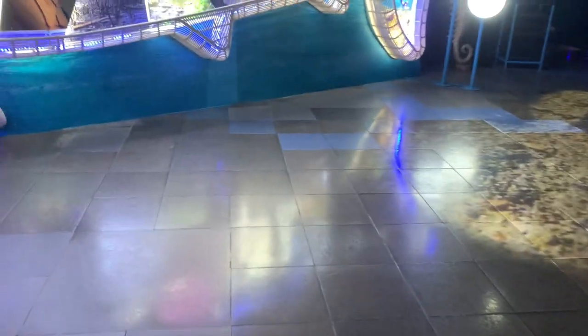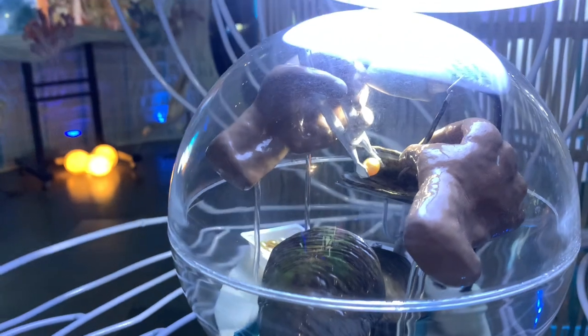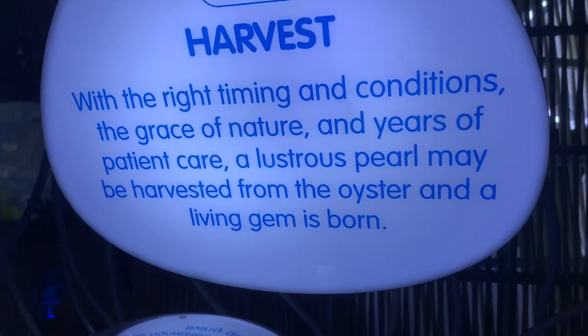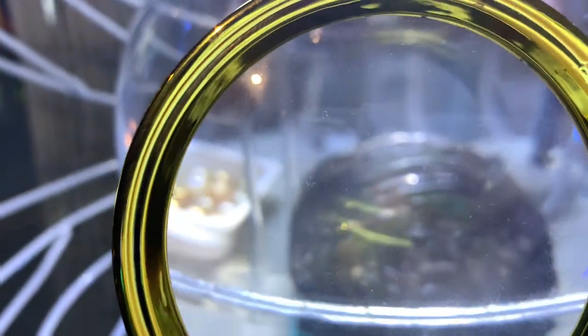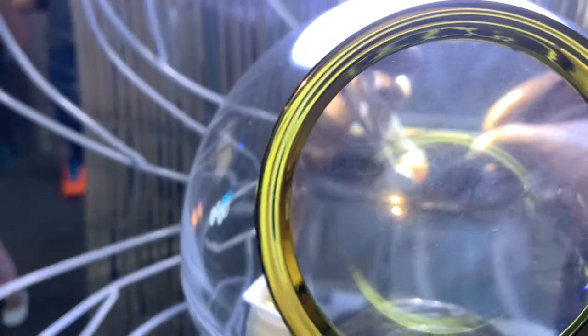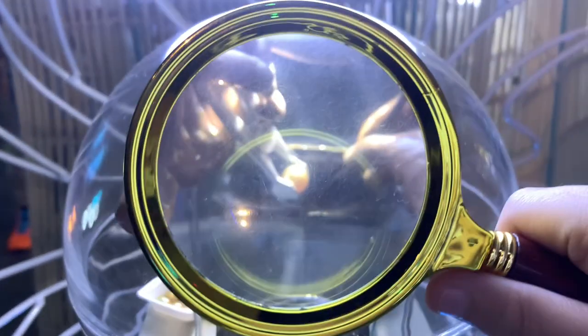Whoa. Oh. Ooh. With the right timing and conditions, with grace of nature and years of patient care, a lustrous pearl may be harvested from the oyster and a living gem is born. Whoa. This is so cool.